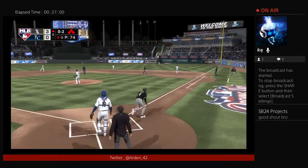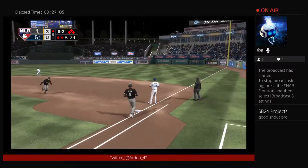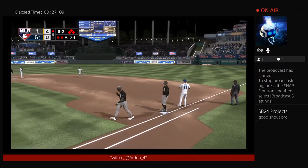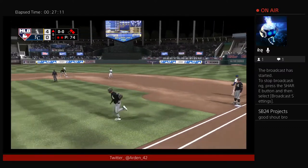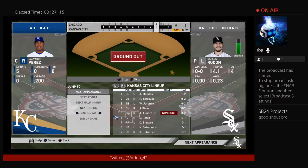This is lifted into the air out towards center field. Almora in pursuit. He makes the catch. Here comes the runner from third. And they'll extend their lead even further as the run from third is in to score. Obviously, he's hoping for... He's out!